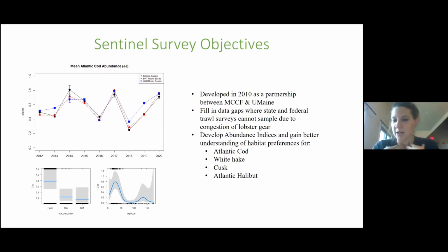I'm focusing on Atlantic cod because that's the focus of my PhD and we're dissecting a cod today. But just to remind you, this survey also targets white hake, cusk, and halibut, which are all groundfish.